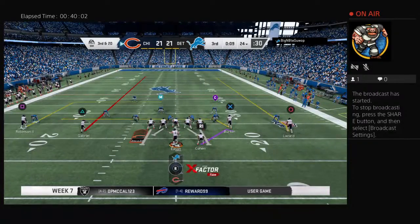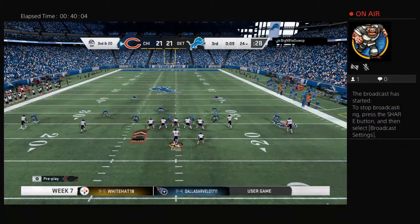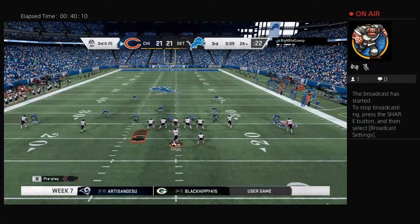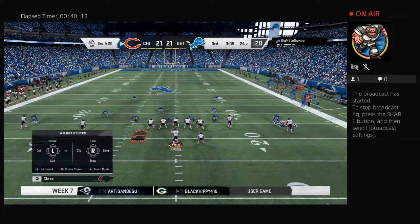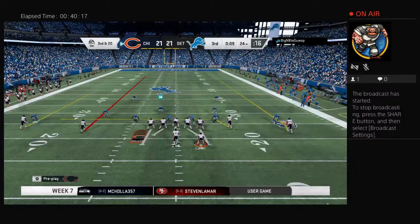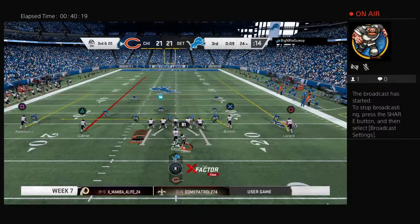Hey, Oregon. 26 Mike. You got to get the ball. D, get the ball right here. Let's go. 26 Mike. 26 Mike. Look at me. Zipper. Check pass.